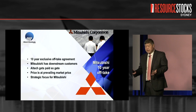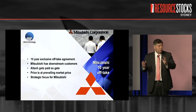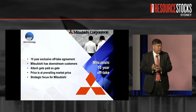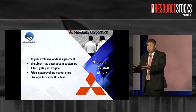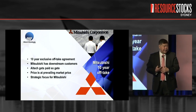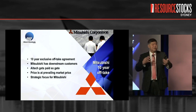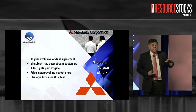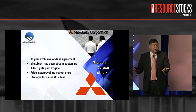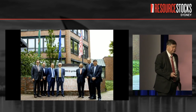Now, what about the offtake? We have a 10-year offtake deal with Mitsubishi. They will buy our product and sell it to their customers in the LED and the lithium battery industry. What's great about this contract is that we get paid directly as soon as the product leaves our gate, and we haven't fixed the price. Because if you look at the demand and supply, you look at Toby's price curve going forward, it is at the market price with a 5% margin that Mitsubishi takes.